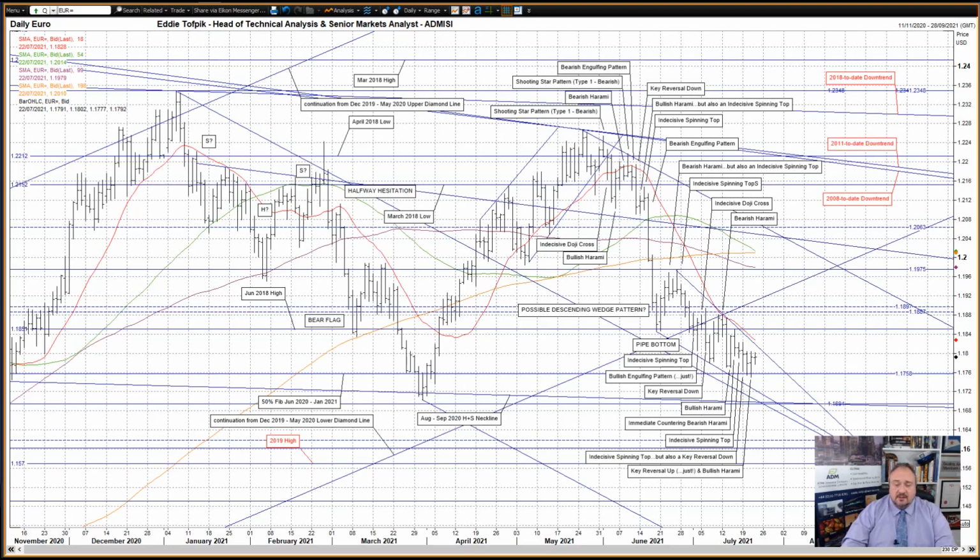I'll start with the euro against the dollar. Yesterday saw an interesting combined key reversal up, if only just, but also a bullish harami as well. This comes on the recent lows of the market. The reason for this bullish action is fairly obvious: the previously mentioned significant 50% Fibonacci line of the June 2020 to January 2021 move at 1.1758. It does not mean the end of the decline, at least not yet. It means the market has met, as I've already pointed out, a significant support, and this is a first reaction.